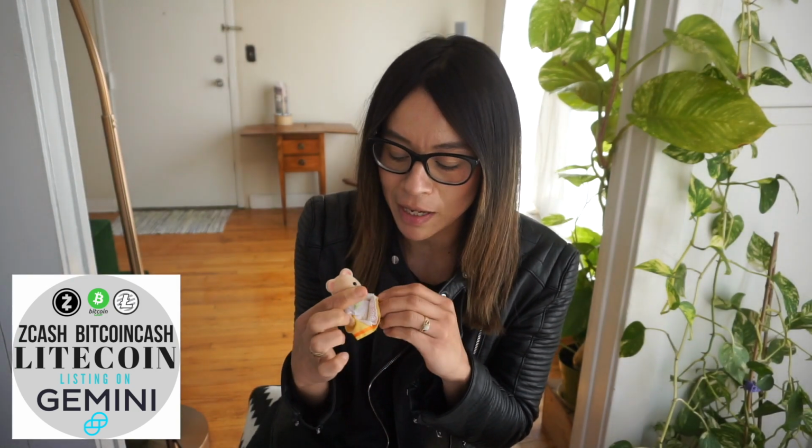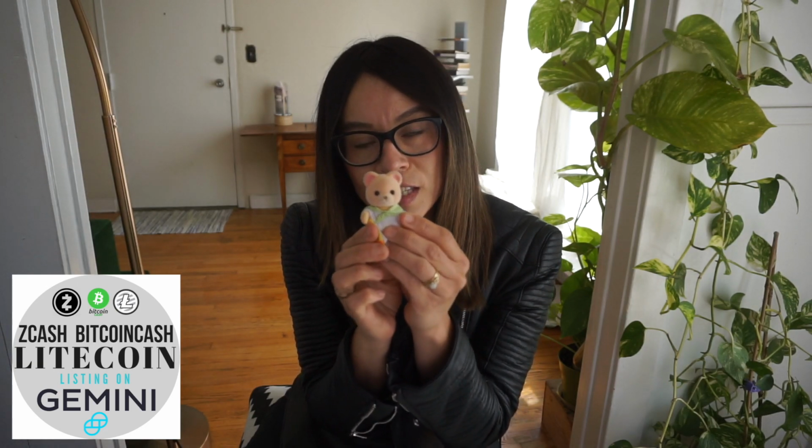If you're a mom, I hope you had a beautiful Mother's Day. I know that I did, and my kid gave me one of her Calico Critters as a gift, which was very, very sweet of her because she covets these little guys like I covet my little digital assets.